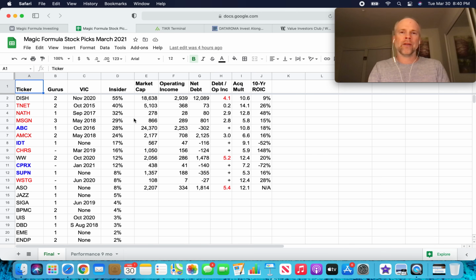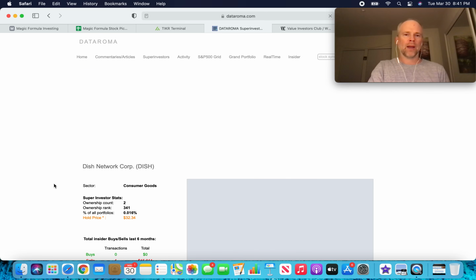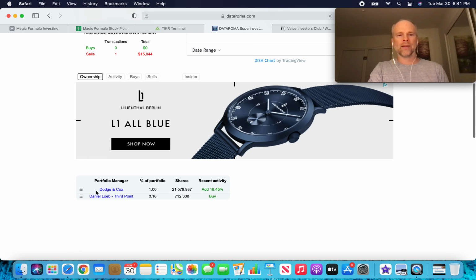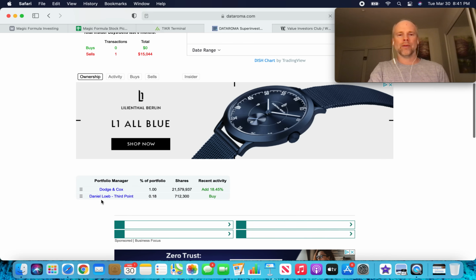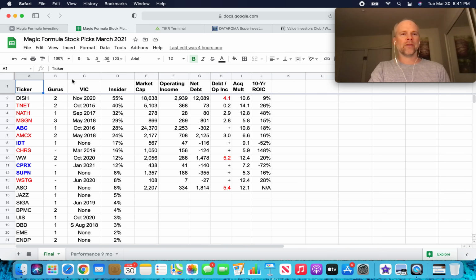Now, the first 2 things I did to filter these is I want to know how many gurus own each one, okay? And I'm using Dataroma for that. So, for example, we can search Dish, okay? That's the ticker here. So I search Dish in Dataroma, and right here I can see 2 super investors own this company. And if I scroll down, I can see Dodge and Cox and Daniel Loeb. They both own Dish Network Corp, okay? So that's simply the 2 here. How many super investors that are tracked by Dataroma own this company?